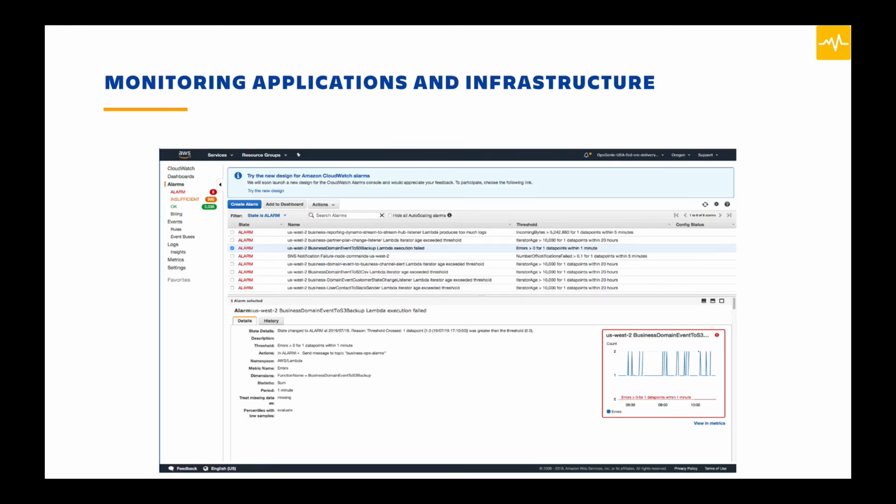Here you can see we've actually integrated with CloudWatch. This is the CloudWatch console, and it's showing all the different alarms. We have a number of different alarms. The one I'm highlighting here is an S3 Lambda execution failure. So that's something that we definitely connect Opsgenie to AWS and through CloudWatch, and that's one that we definitely would be interested in seeing in Opsgenie.